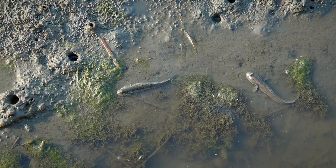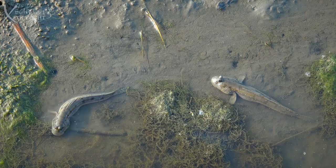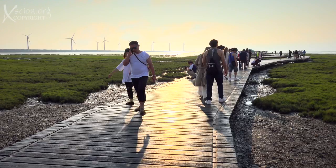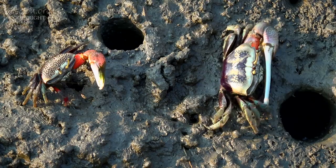The small mudfish are also fascinating. They can exist out of the water by breathing through their skins, and even bury themselves and hibernate for months. Fascinating to watch it all. If you're here, don't just glance at the wildlife. Observe.